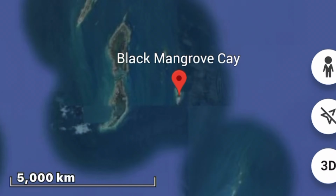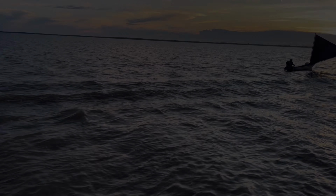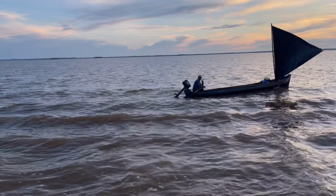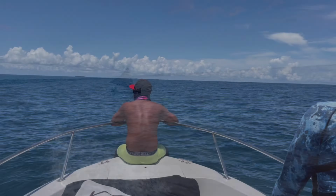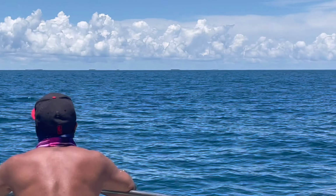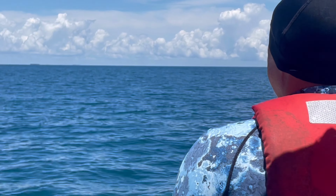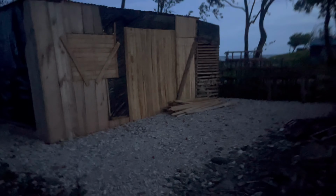So how did I end up on this tiny island in the middle of Nicaragua? Nicaragua is easily one of my favorite places to travel. I spend a lot of time on Corn Island, which is on the Caribbean side. I don't think a lot of people think of the Caribbean when they think Nicaragua, but it has a beautiful coastline on the Caribbean side.